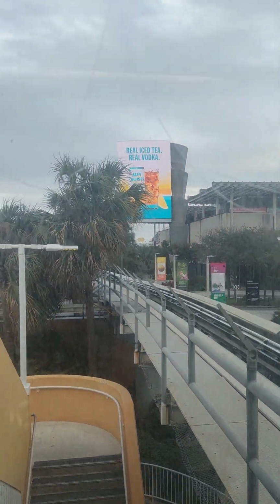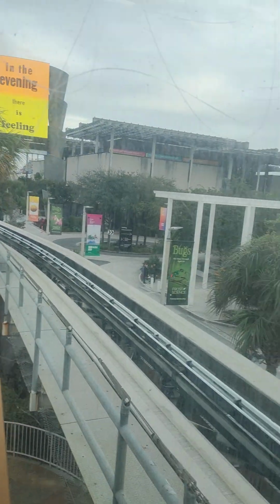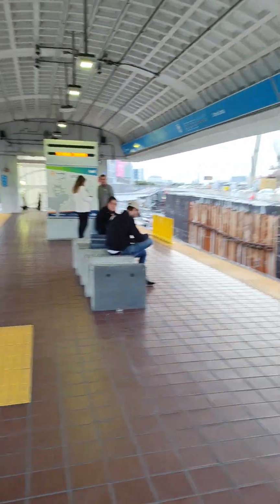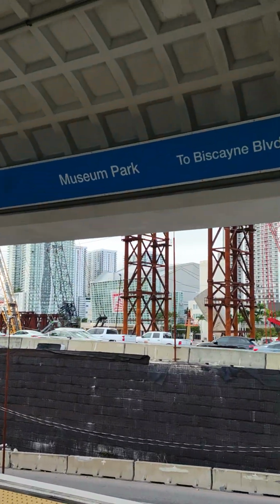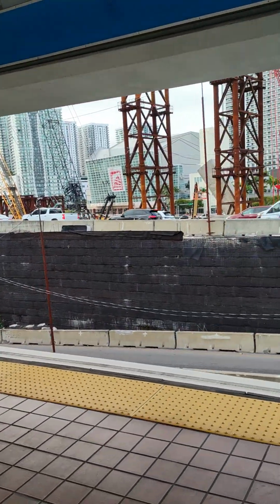And of course, this is the signage that they have here for the museum park. Please exit at an accessible station. This is the museum park. We apologize for this inconvenience and thank you for riding Metro Mover.